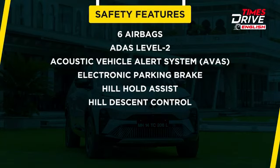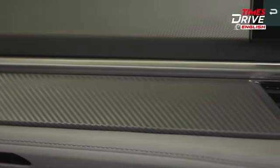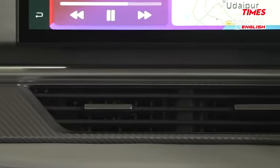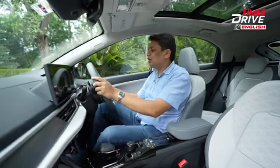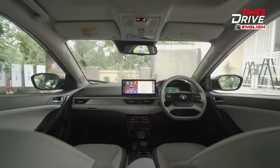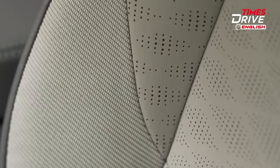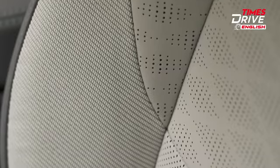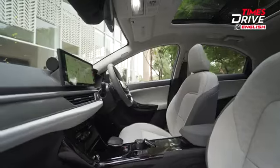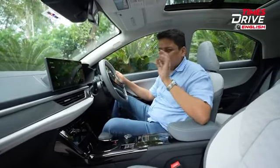Now the one thing which I really like about this car is the quality. The quality levels definitely are one step ahead of the Nexon EV. They definitely seem to be made from slightly better plastics, and the fit and finish also feels slightly better. Top of the dashboard, top of the door panel, everything feels nice. And the seats are really quite good, because they're made from leather material as well as some other cloth material. So these seats really are comfortable in terms of the seating posture, and just in general they offer you very good support.